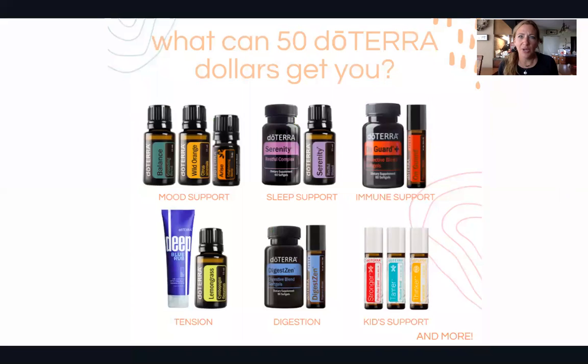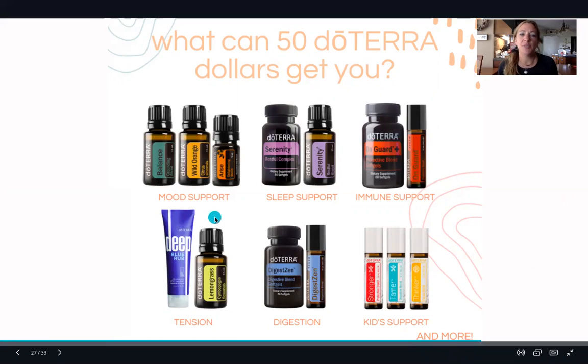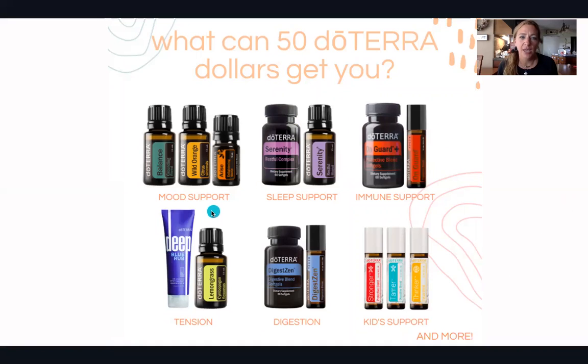And if you're like, well, I don't even know what that is. What is doTERRA dollars? What could 50 doTERRA dollars get me? Well, I love to like tap into a certain category. So if you're looking for emotional support, 50 doTERRA dollars would get you a bottle of Balance, Wild Orange, and one of our yoga oils, Arise. And obviously you could change whatever this is, but here's just a simple example. Or sleep support, a bottle of Serenity restful capsules and the oil itself. Immune support, you could get the On Guard capsules, and this is that roller ball that I was talking about. You could get that for free.